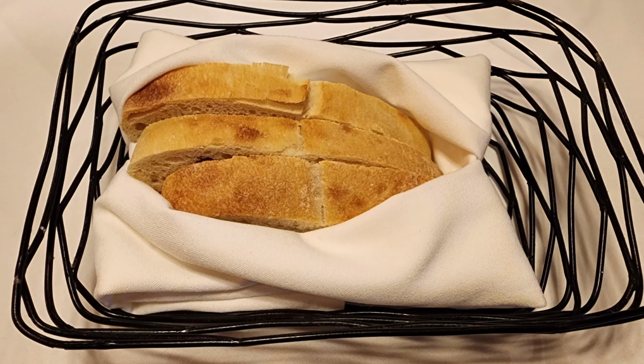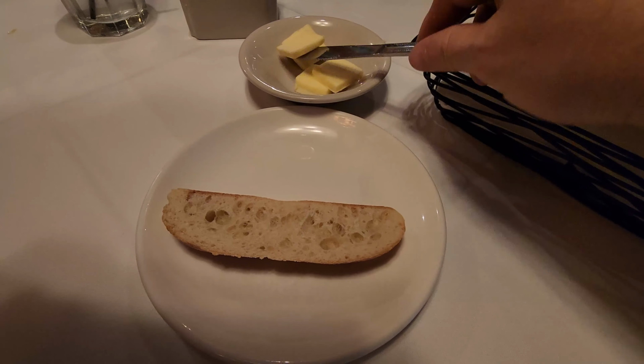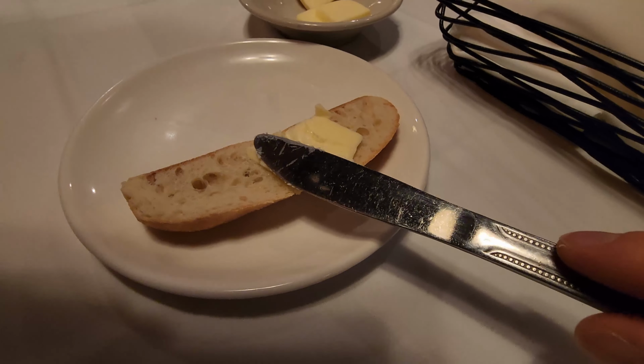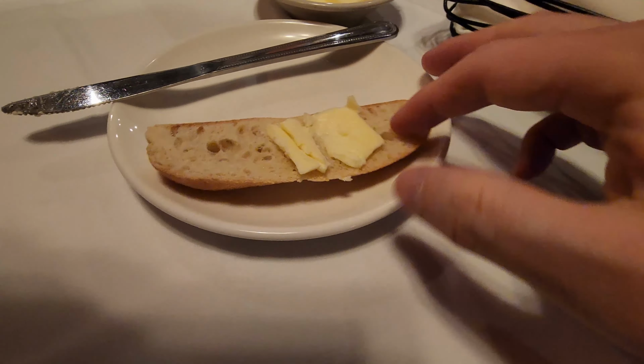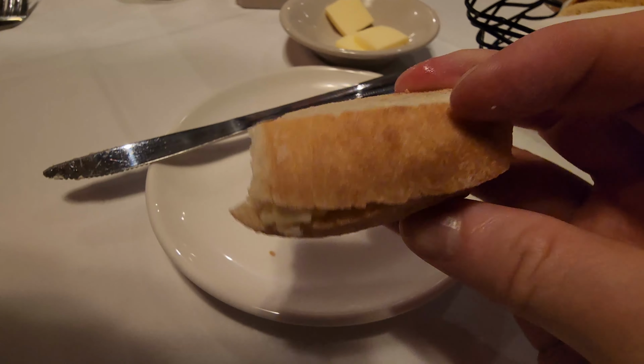So like a proper New Orleans lunch, we start off with some French bread and butter here. Gotta get a little butter on here. Real butter, not that nasty margarine. Real butter. Oh yeah, here we go. Gotta get a little delicious beginning to the meal here with some of this fantastic bread. So very wonderful, delicious fresh bread, and the butter takes it over the top. So here we go to finish off a little of this delicious, yummy bread.